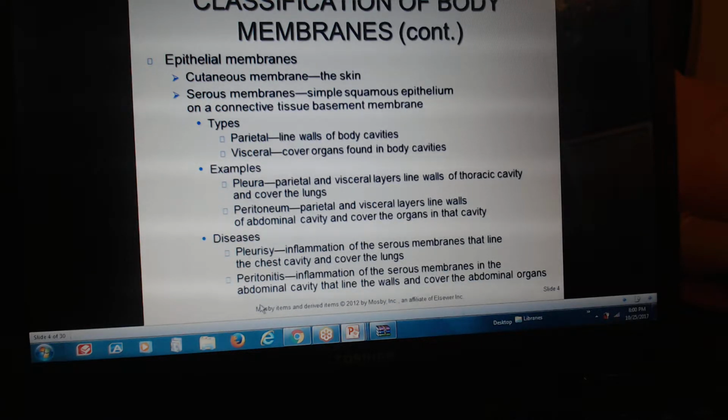Some diseases associated with pleural membranes: pleurisy, inflammation of the serous membranes that line the chest cavity and cover the lungs. That makes it difficult to breathe. Even just the expansion of the rib cage causes great pain in pleurisy. And then peritonitis, inflammation of the serous membranes in the abdominal cavity that line the walls and cover the abdominal organs.